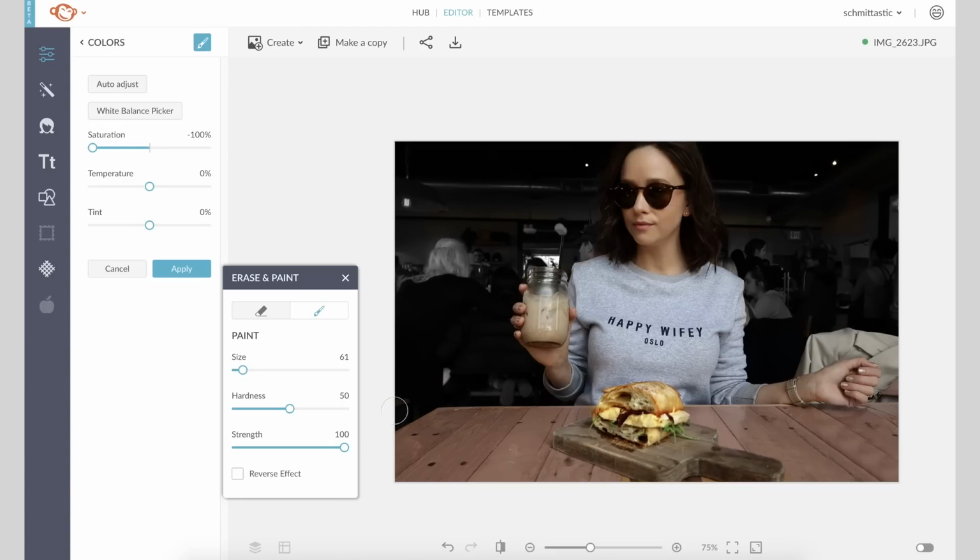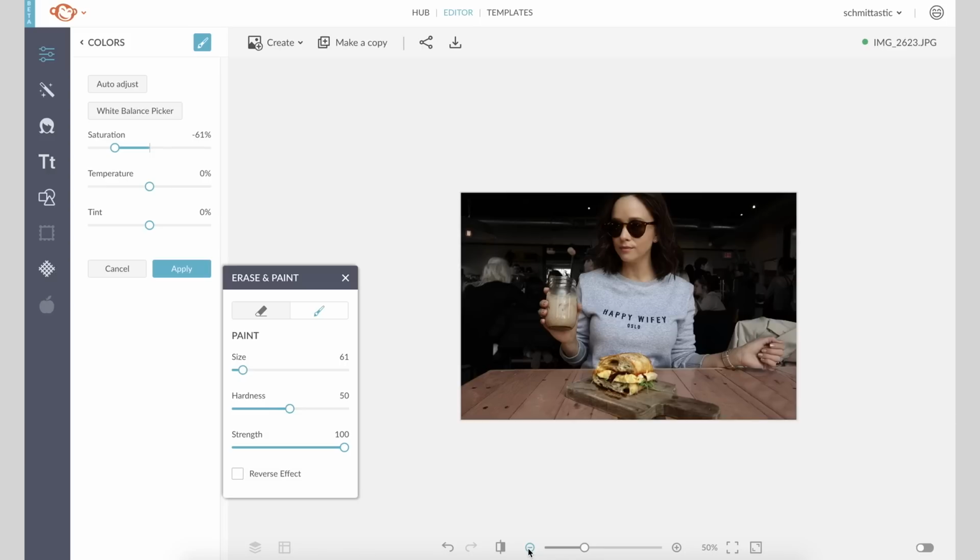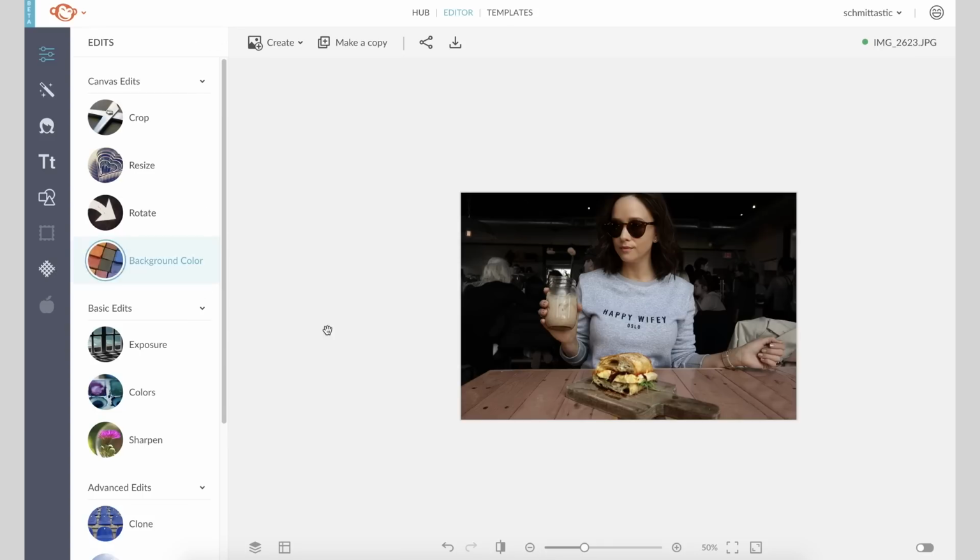Okay, good. Now I don't want negative 100%. I probably only want about 50 or so percent. And so you can still see colors in the background. You can still see a red exit sign. Like that's normal, but I pop off of the background way more than I did before. So that is exactly what I want.